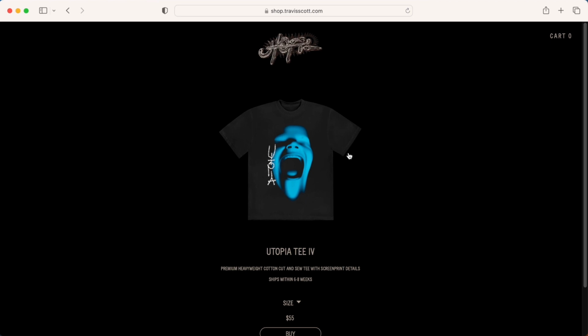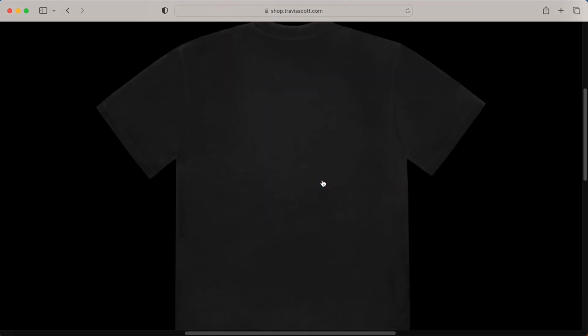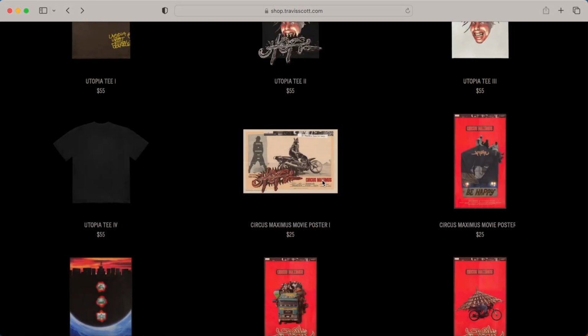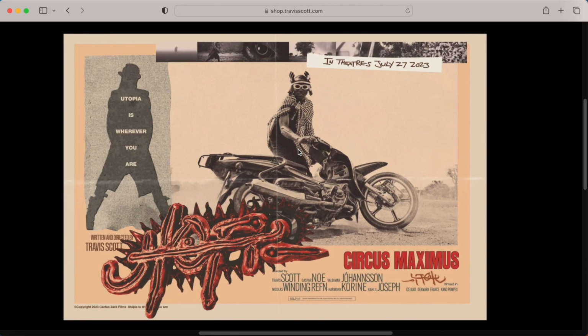And now looking at the Utopia 4T, I kind of take back what I said earlier about the brown one, and I think this one might actually be my favorite. It's simple, to the point, and it communicates the Utopia vibe. I was over here screaming my head off even with COVID, and I was definitely enjoying it.